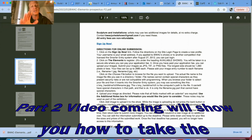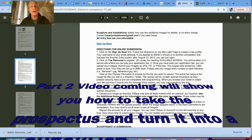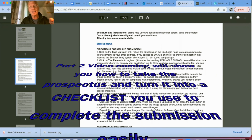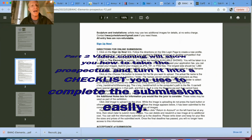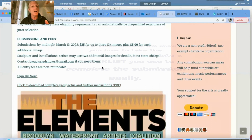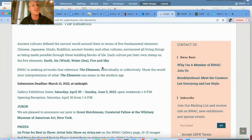But right now, I just wanted to show you how to find the important information and how to understand some of this so that you can get started. I hope this is helpful. And then in the next part, we'll go over how you keep track of all the submission pieces as you go. I hope this was helpful for you in understanding how to look at a web page that has a call and break down the pieces to see if this is a good fit for you.